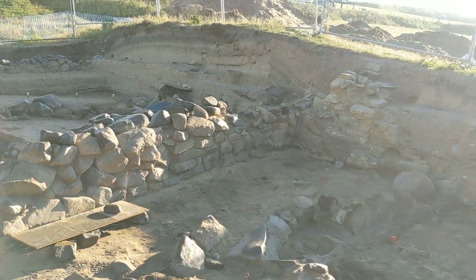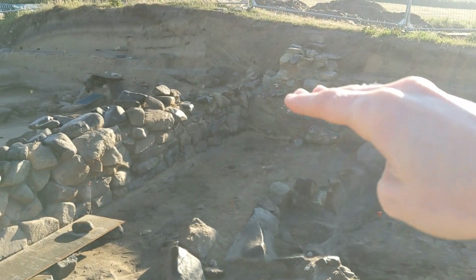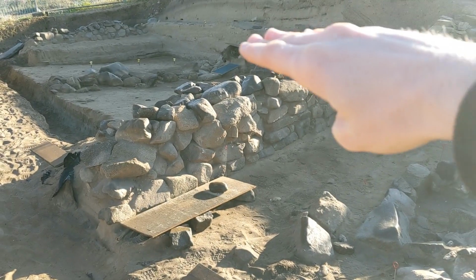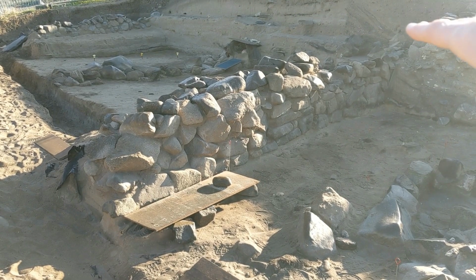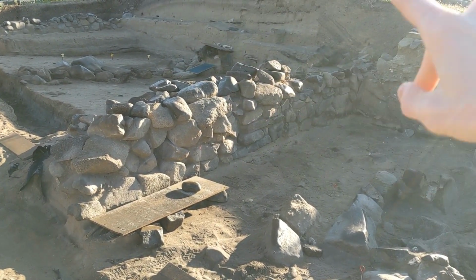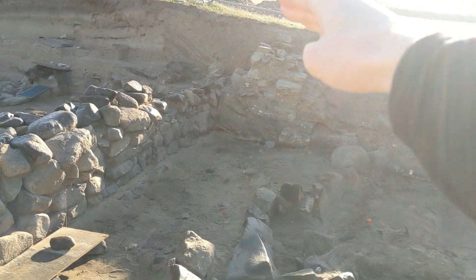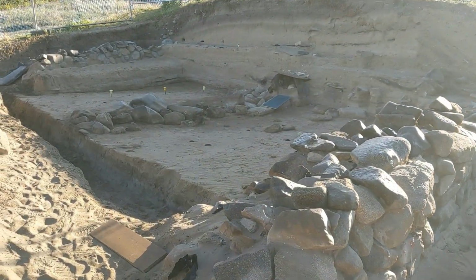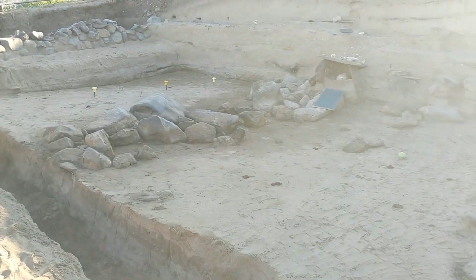So we can also see, interestingly, next to that later phase chapel, there's another walled structure here, and the suggestion is that this is likely to be related to an earlier phase of the site than being connected with that later phase chapel.